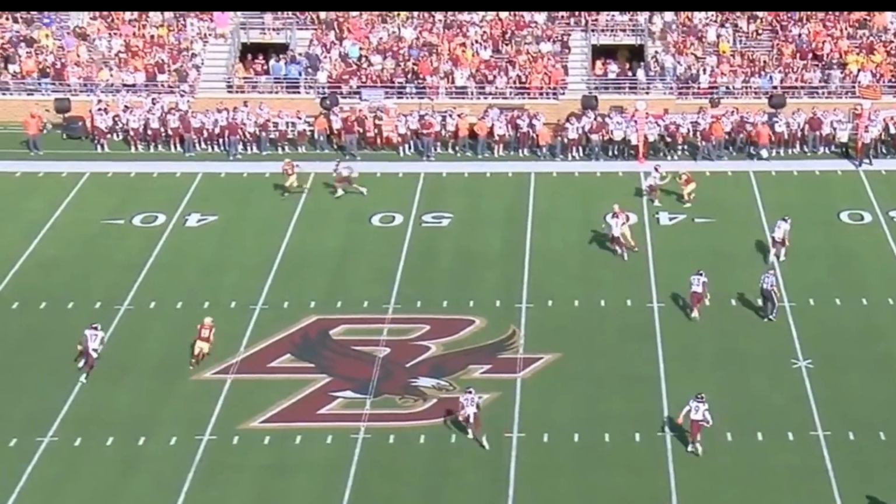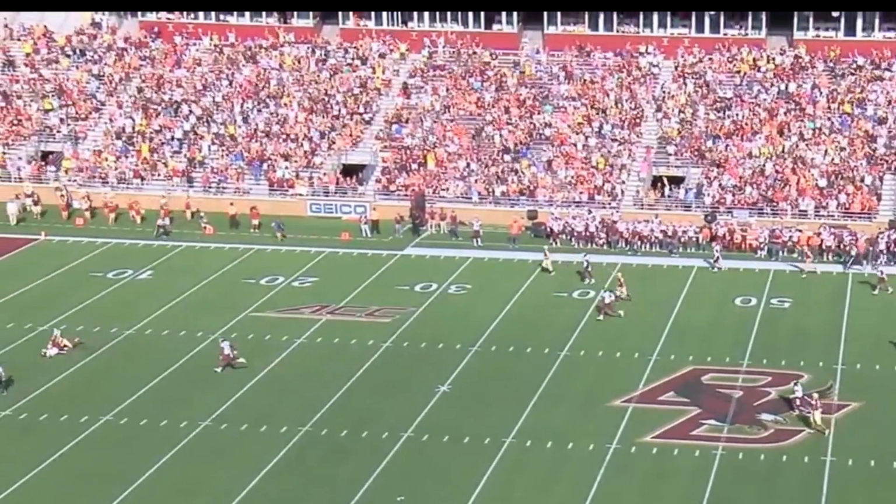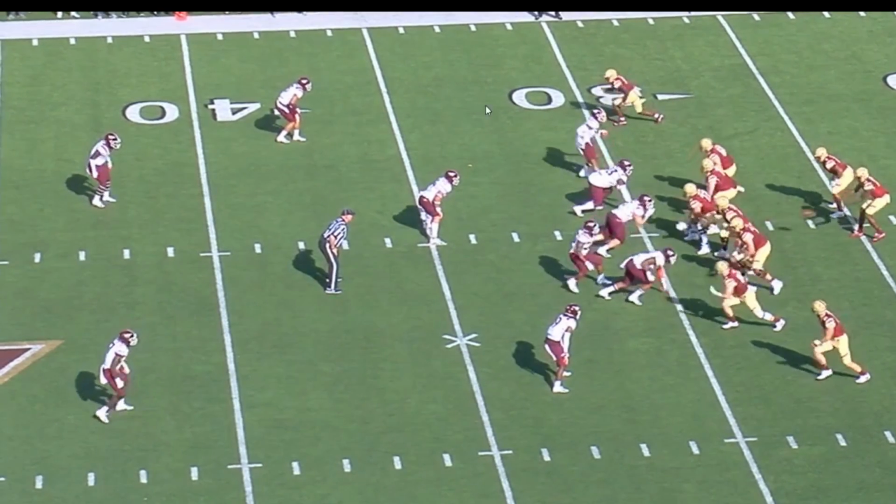I'm going to come back and break it down. Then we're going to have a conversation about the player. Just a very interesting play. Let's break this thing down step by step, man. Caleb Farley's whole film session could be this play. So look, wide receiver.